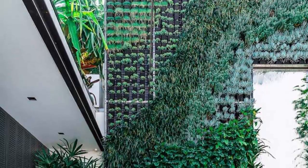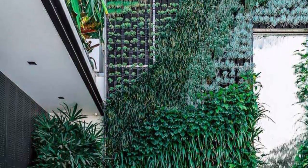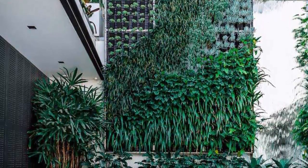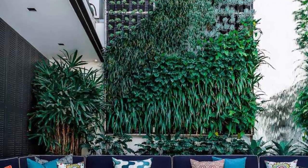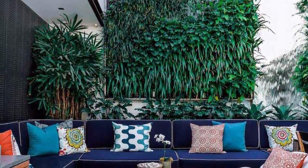Number 10. This contemporary patio space boasts a stunning vertical garden. The swaths of varying specimens of plant life form a beautiful living quilt on the patio's first wall. The greenery creates the backdrop to a lovely and unique outdoor seating area.